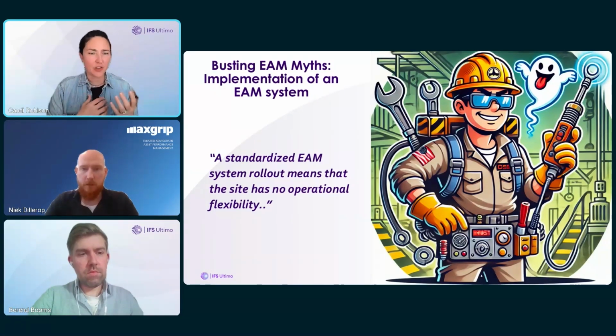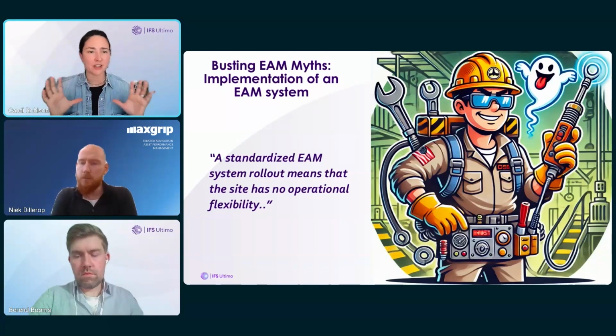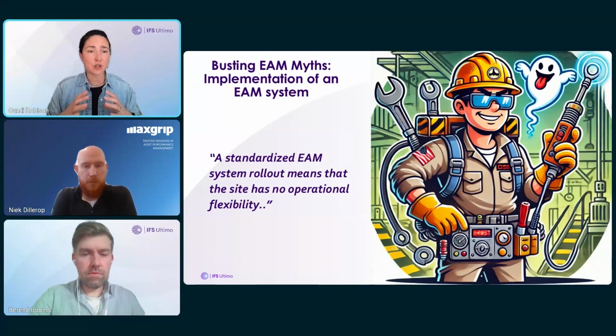So is it health, safety, environment? Is it reliability? Is it engineering operations? There's, across the organization, bringing that into one platform, one visibility, and working together to drive out better outcomes is one of the things we do really well.